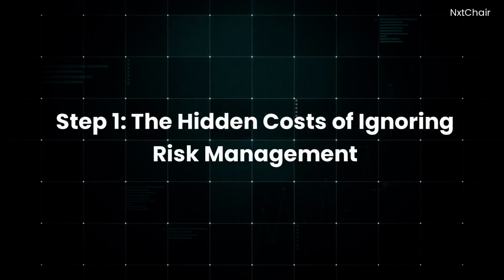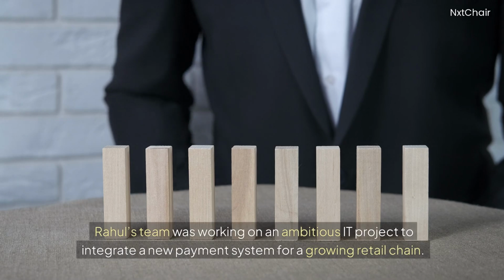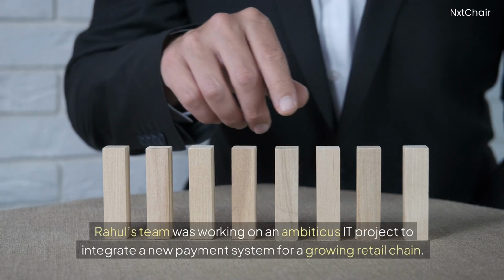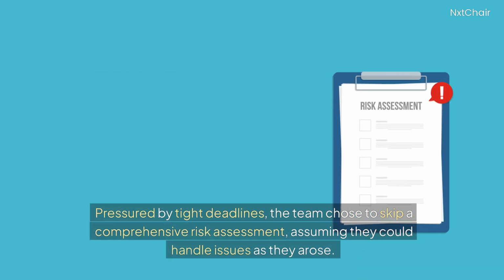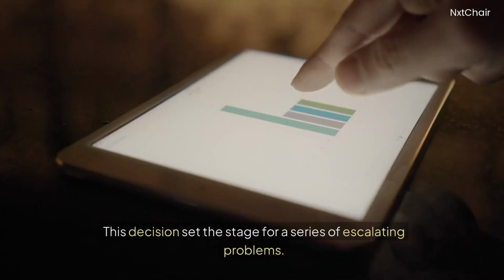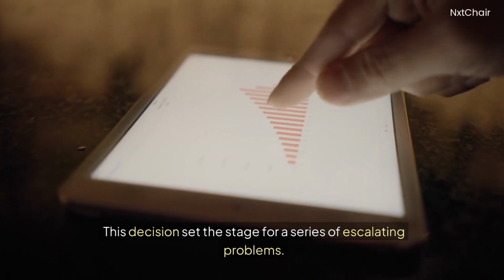Step 1. The hidden costs of ignoring risk management. Rahul's team was working on an ambitious IT project to integrate a new payment system for a growing retail chain. Pressured by tight deadlines, the team chose to skip a comprehensive risk assessment, assuming they could handle issues as they arose. This decision set the stage for a series of escalating problems.